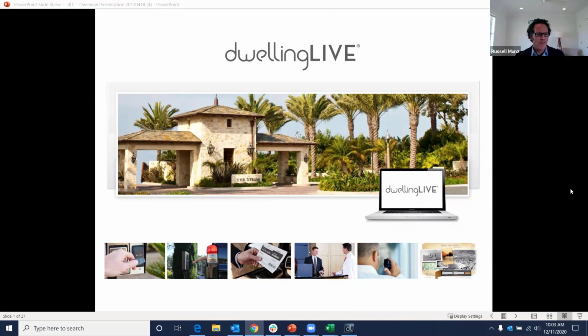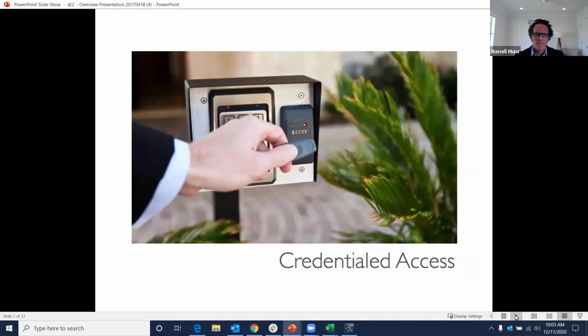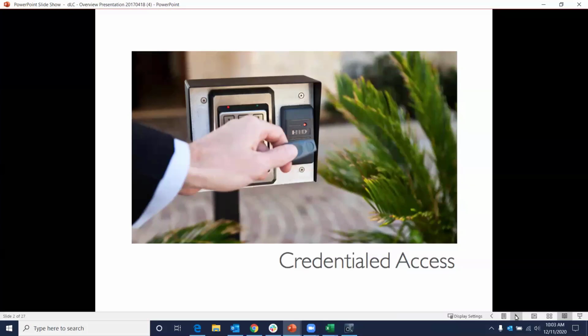Sounds good. Thanks. So Dwelling Live is a modular platform a community uses and pays for which modules apply to meet their needs. Credentialed access being one module that's generally all things resident related. That would include both vehicular entry through a gate, as well as, I mentioned before, any electronically controlled amenities or buildings that required a key fob or prox card for entry.